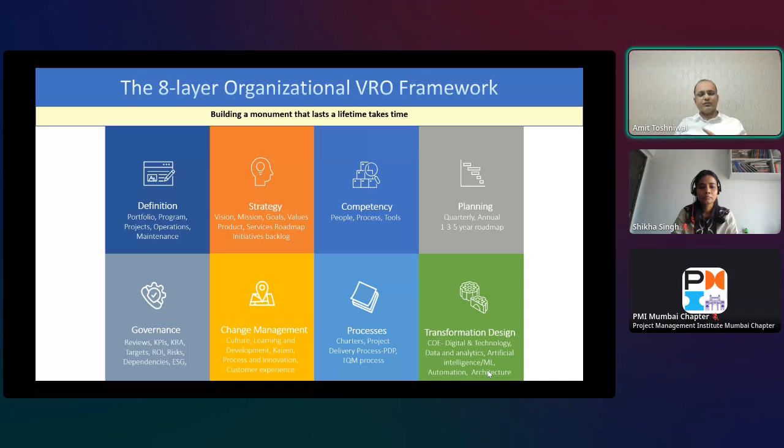What are the KPIs? What are the KRAs? What are the review mechanisms? Weekly, monthly? What are the targets? How do you evaluate the ROI, risks, dependency? ESG. It's one of the components now which has been catching up a lot of attention and a lot of focus. Every project should have an ESG focus.